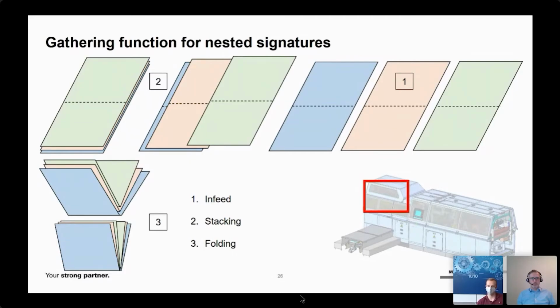So imagine you have 3 regular signatures coming after each other into the length air folder. They are piled on top of each other, and then they are folded within each other. If you think about thread sewing, for instance, you would be able to produce the perfect signatures for thread sewing afterwards. Okay, so I understand you then have signatures with a closed spine. Yes. So that's what you need for thread sewing or for saddle stitching, and that's what you can produce here on the SigmaLine 3 as a new functionality. Exactly. Okay. Thanks a lot.